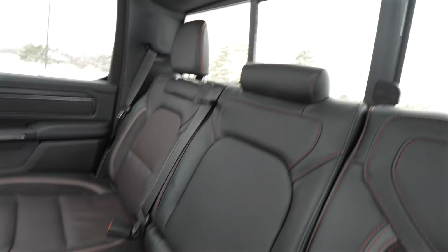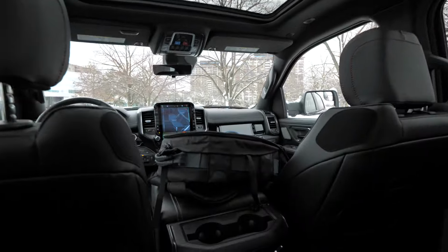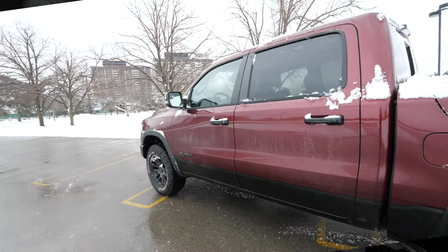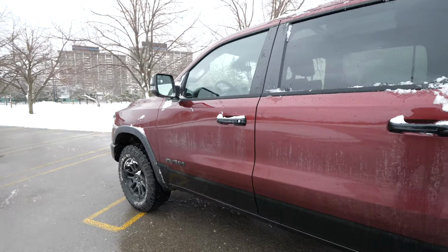Full-size seat. Gotta love it. Power window in the back. Panel roof to let all the light in this rather dark, drab interior. Not a whole lot of contrast. Everything is just black. So this one isn't equipped with side rails. You might want to option one of those, or maybe in the aftermarket if you need to.